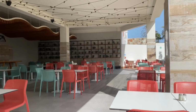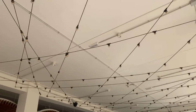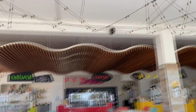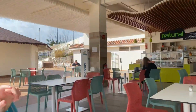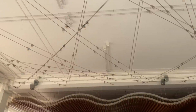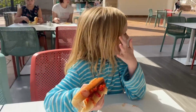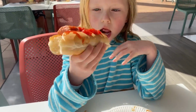I like how on the wall over there they've got all those plants, do you? And these lights at night look good. And you see the lights up there? They go up in the night. They do, don't they? And the toilets are just over there on the main bar.